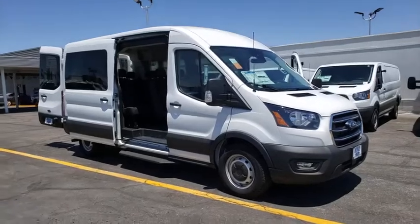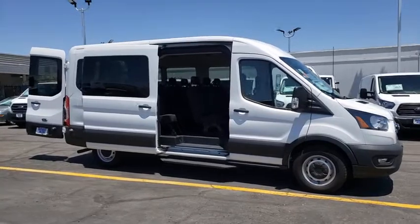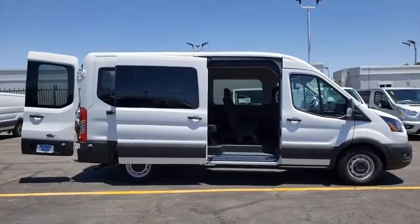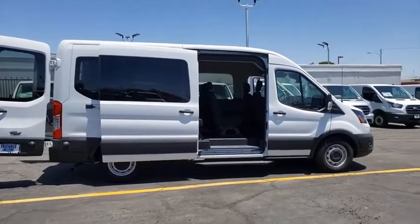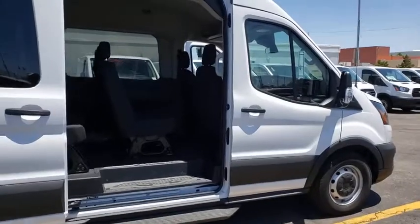We are pleased to show you the 2020 Ford Transit 350. The Transit 350 comes in numerous configurations, impressive payload, and towing capacities. It is comfortable and easy to drive. This vehicle has less than 100 miles.